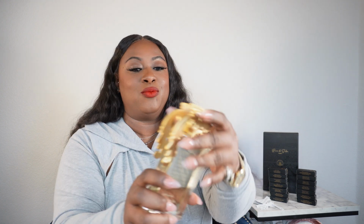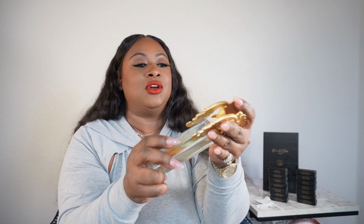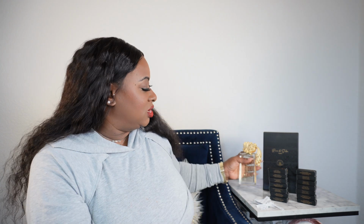So this is Reine Makeda. This is 3.3 fluid ounces. And y'all, I've been wearing it, but when I tell you it is filled to the top, it's filled to the top. You're going to get every single ounce. The hardware on it is very sturdy, very good, heavy, just very beautiful. If you get these guys, this deserves a shelf of its own.